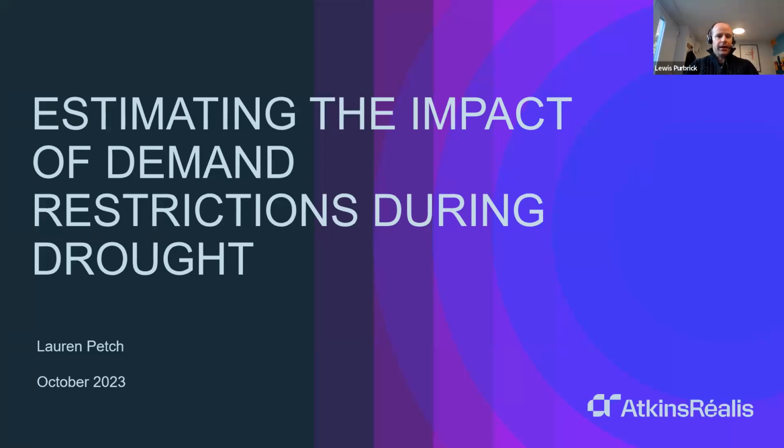I'll move on to our second speaker, who is Lauren Petch from Atkins Realis. Lauren has over 10 years experience working in the water industry and has been at Atkins since 2014. She's a proficient coder in both Python and R, and has a mathematical background, having completed a BSc in mathematics and a postgraduate certificate in applied statistics. Lauren works on many aspects of the water resources planning process, including stochastic weather generation and drought assessment, climate change analysis, demand analysis, water resources modelling, and investment modelling. Today, Lauren is presenting on estimating the impacts of demand restrictions during drought. So thank you very much, Lauren, and over to you.